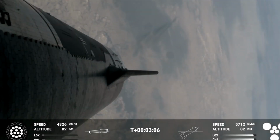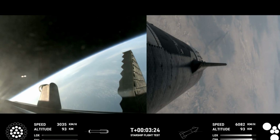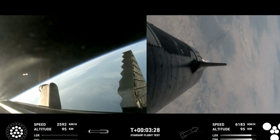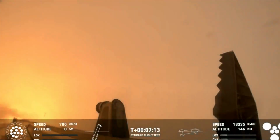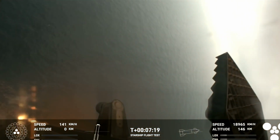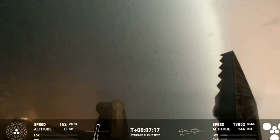I think it's so insane how cool they are saying these things. And in the background you can hear the people freaking out because of the huge accomplishment. After the separation, the booster started its descent for a boost back burn. And let's have a listen to how the SpaceX commentary was speaking here, because this was so great.